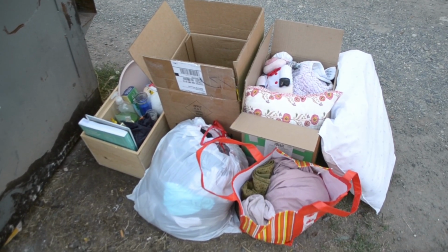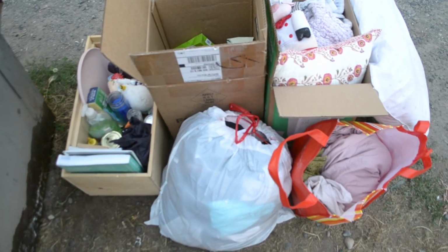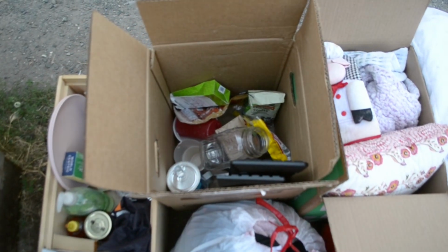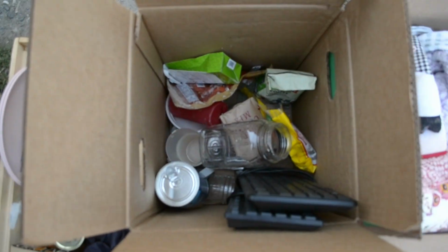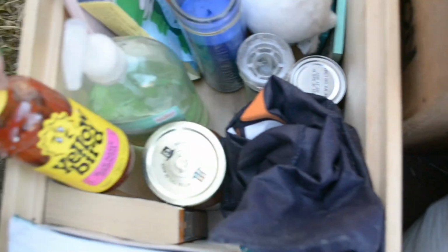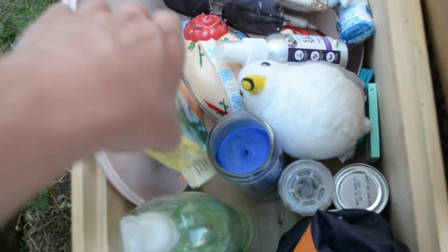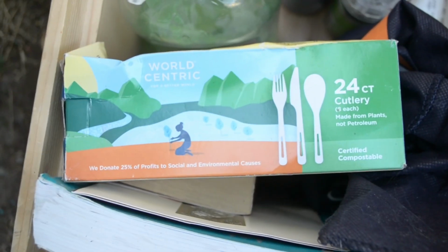Well, that was quite the haul. Again, kind of like an hour-long talk in between finding the stuff and sorting through it with neighbor John about all things wealth, life, and politics. Good time. Got a whole bag of clothes right here. Got a whole bunch of dishes down in there, dishes and keyboards and coffee, stuff like that. I got some books and things in here. Some fun things like this blue agave sriracha sauce and salsa and World Centric, a brand new box of 24 spoons, knives, and forks. That is quite the valuable thing right there. 24 set cutlery, compostable kind, so something else I'm not going to buy.